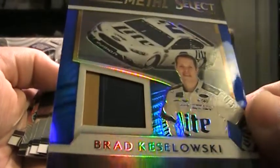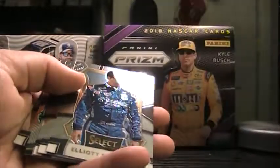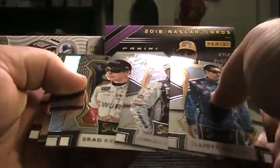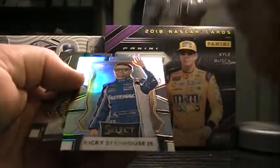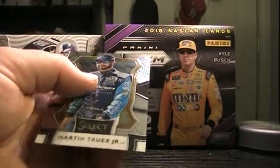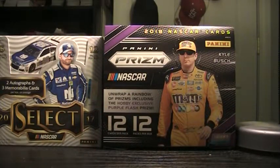The blue and gold looks like a part of the Miller Lite sheet metal there for Keselowski. There are some scratches on that sheet metal. 3 base, Ricky Stenhouse silver, Terry Labonte insert, and a Truex base. So Jimmy autograph, nice. That wraps up 7-8. I'll be right back with 9-10.